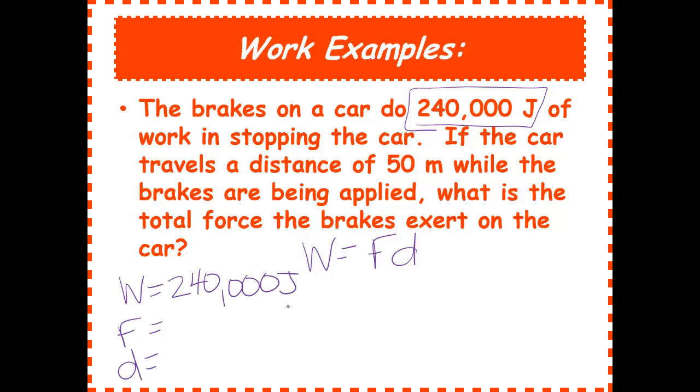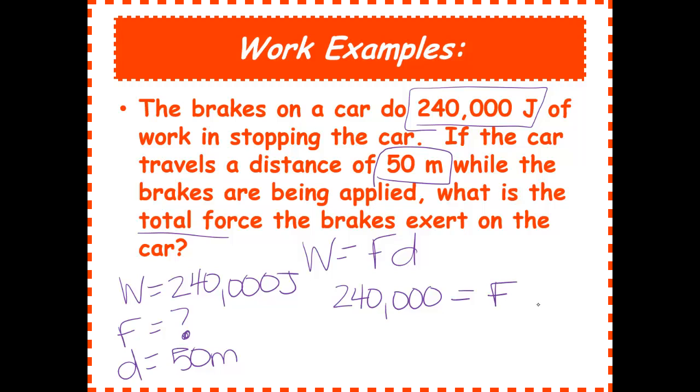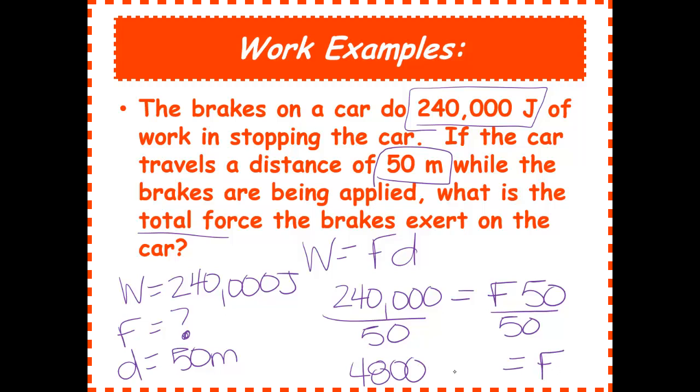They give you 50 meters. So there's your distance. So here's an example of where we're going to solve for force, which is good because they say what is the total force. So 240,000 equals F, I don't know, times 50. So that means that each side of the problem you're going to divide by 50. So 240,000 divided by 50 is 4,800 for your force, and forces are always measured in newtons.